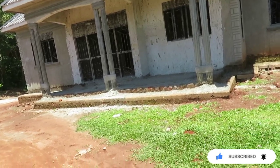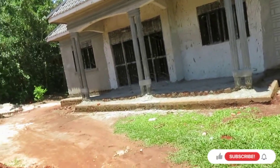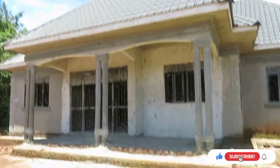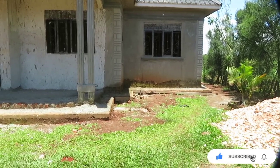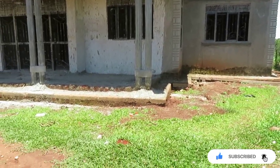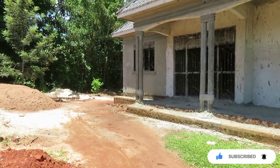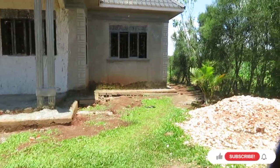Now, as for cement, to do the whole job, including concrete on the ground and the beam up. Remember, this house has a beam in the ground, by the way.